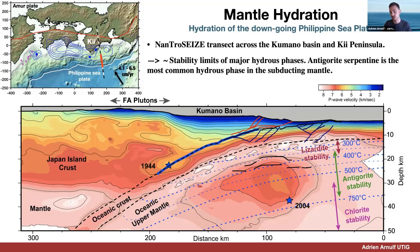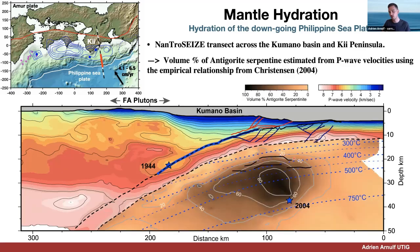So we can use an empirical relationship linking P-wave velocity and volume fraction of antigorite serpentine to see how much serpentine is required to explain that low velocity anomaly. What we observe here is that we need at least 20% regionally, and at most locally 80%, of antigorite serpentine to explain that low velocity anomaly.